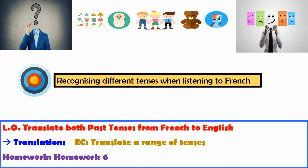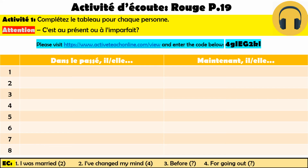They almost sound the same. There's just that sound in the middle that changes it. Je jouais is I used to play. Je jouerai is I would play. You need to hear these slight little differences to work out what to do. There's other clues as well. We're going to do a listening now, which focuses on the different tenses.